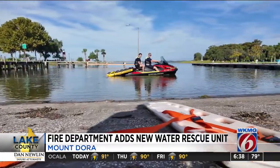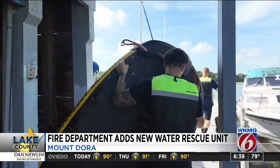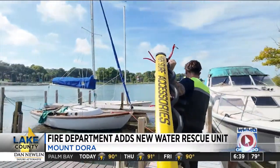That is another one of the reasons that this program, I think, is going to be so successful for the future, is just the need. There's a lot of activities going on out here on this lake that we're responsible for. Mount Dora's Fire Chief Joseph Hightower says they'll respond to water emergencies like any other call.